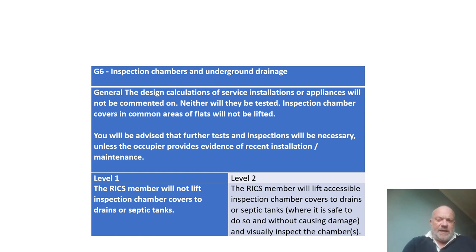So G6, inspection chambers and underground drainage. Generally, the design calculations of service installations or appliances will not be commented on, neither will they be tested. Inspection chamber covers in common areas of flats will not be lifted. You will be advised that further tests and inspections will be necessary unless the occupier provides evidence of recent installation or maintenance. So with level 1, the RICS member will not lift inspection chamber covers to drains or septic tanks.